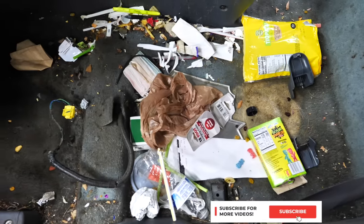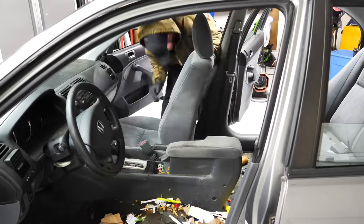And let's go ahead and get started with tackling one of the nastiest interiors I've ever done.